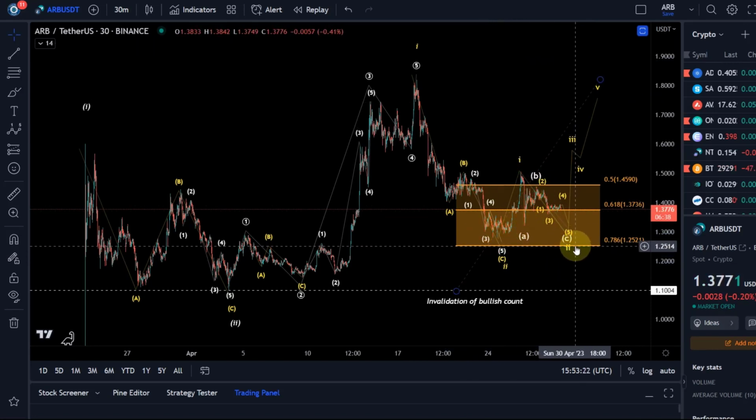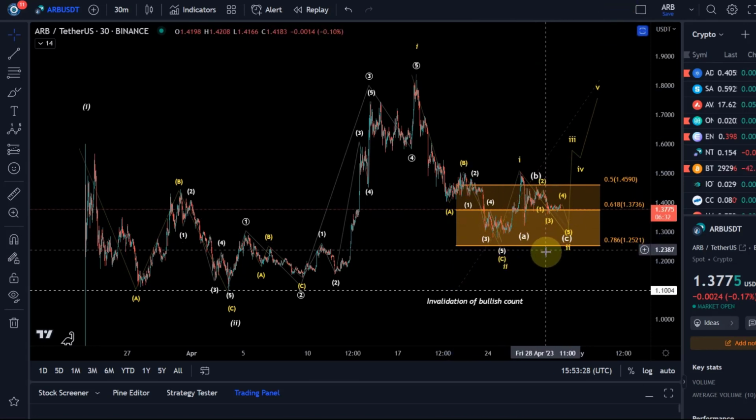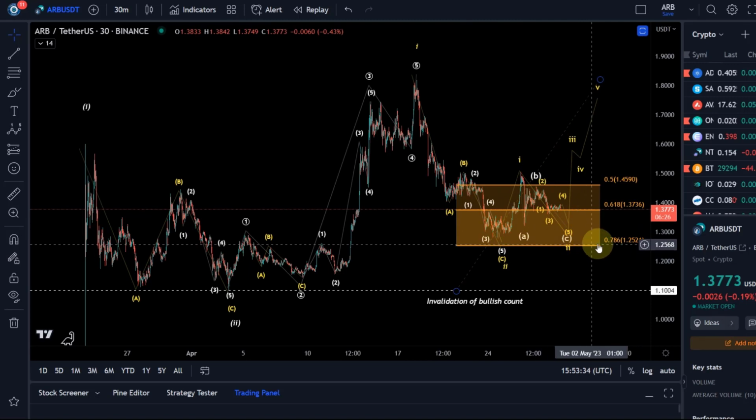So as long as we're holding 125, the overall upside focus can remain valid. Okay, below that level, the upside is still valid. There's still a bullish setup below 125, but it's a first warning that invalidation will occur because below 125, below that 78.6 retracement, the probabilities shift towards a bearish outcome.